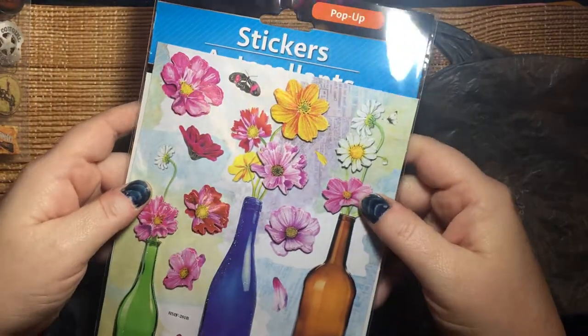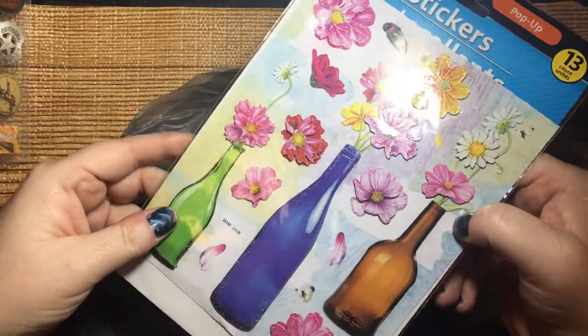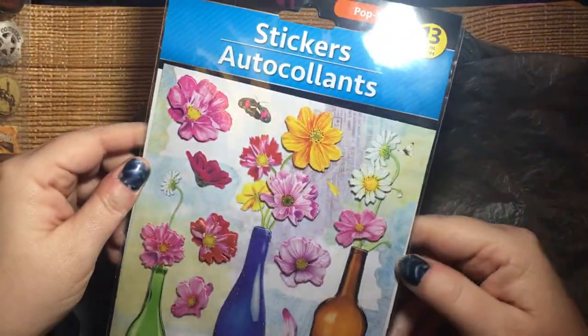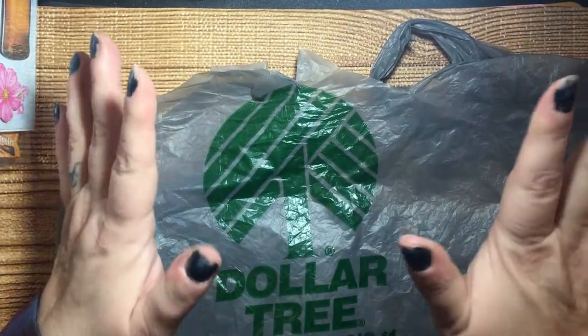Next, we have these stickers. They're pop-up stickers. You get 13 in all. There's some 3D ones and then some flat ones back here. Little wine bottles, vases. Pretty cute. Spring is springing up soon. Anyway, that is it for the Dollar Tree, guys. That's it. Dollar Tree, done.